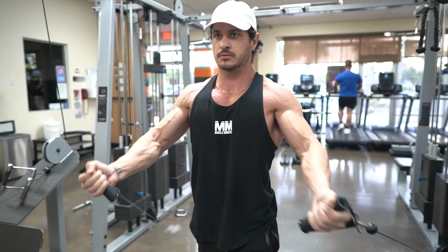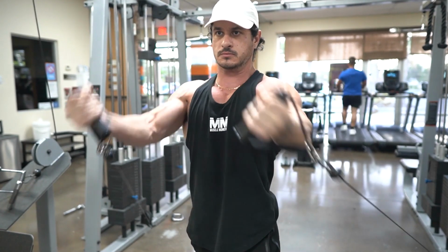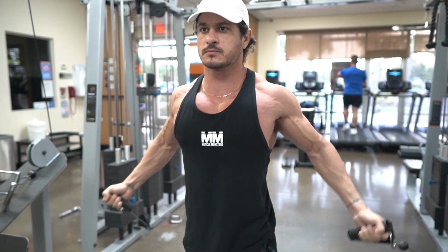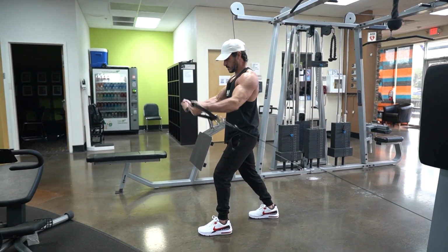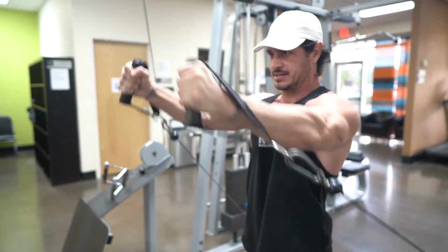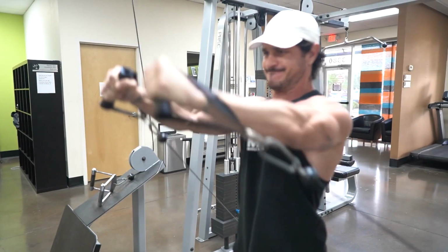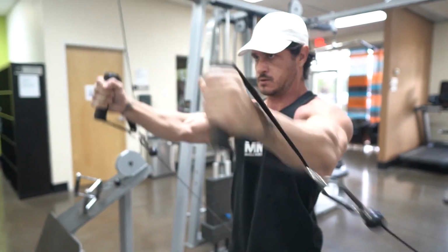If you really want to focus on just the pecs, a low to high cable fly is a great addition. Not only are you training the pecs through their primary functions, horizontal adduction and shoulder flexion, but the cables provide constant tension throughout the entirety of the lift. And if you want to take this exercise a step further, try internally rotating your shoulder as you reach the top of the movement for an even more shortened contraction.